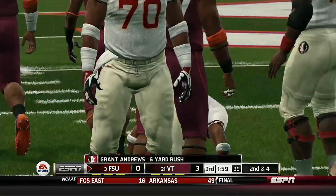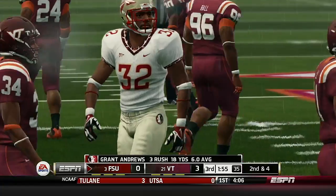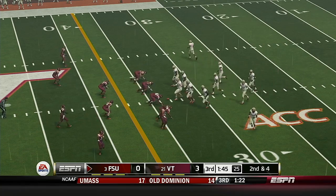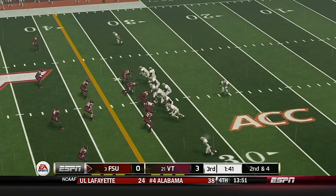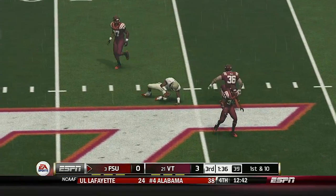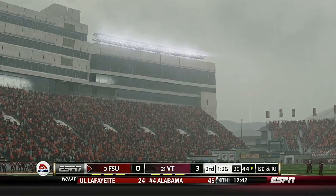Takes it up the middle for a nice run. That'll make it second and 4. They're about 4 yards away here on second down. Watch 36. 36 to Mike. Set. He scrambles. Slides down to the ground. First down.